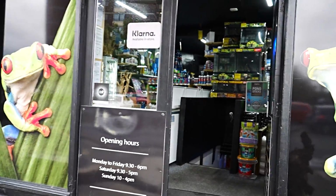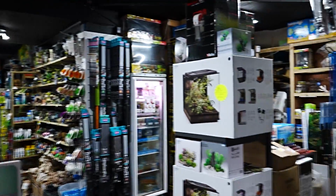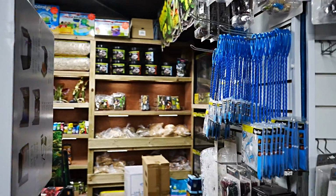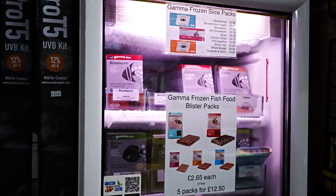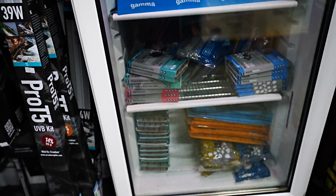Okay, so where is the shop situated? So our shop is based next to the Trafford Centre in South Manchester, so the Trafford area. Okay, that's perfect, thank you. So Spud, what are the opening hours for the shop? So we're open 7 days a week, so Monday to Fridays 9:30 till 6, Saturdays 9:30 till 5, and Sundays 9:30 till 4.